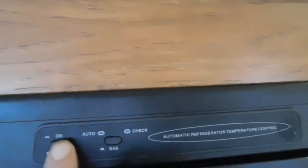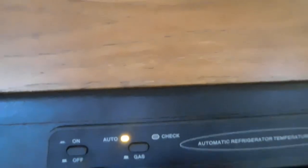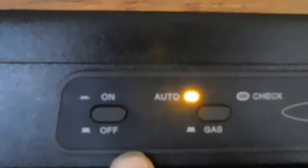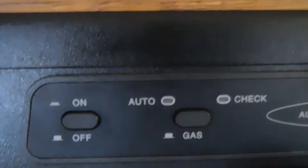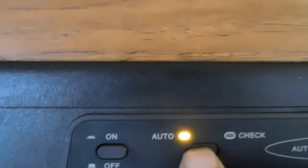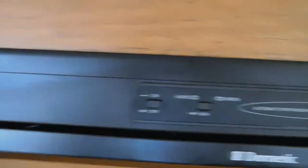Coming over to your kitchen, your automatic fridge, simply turn it on. Right now it's on auto. Auto means when you're hooked up to electricity, it's running off electricity. As soon as you unplug, it'll start running off your gas. Or simply lift that up, now we're running off gas. This light will come on if you need to check the gas level. Push on this little button here and that's how these open up. Self-explanatory microwave.